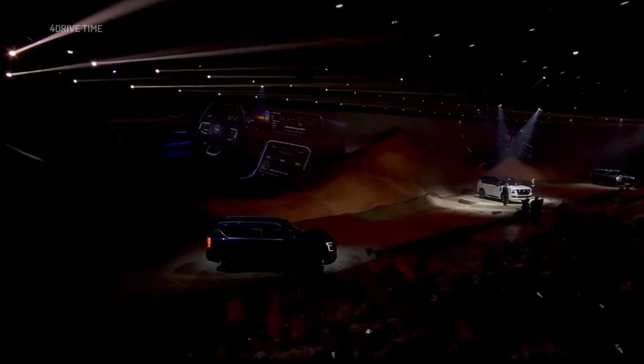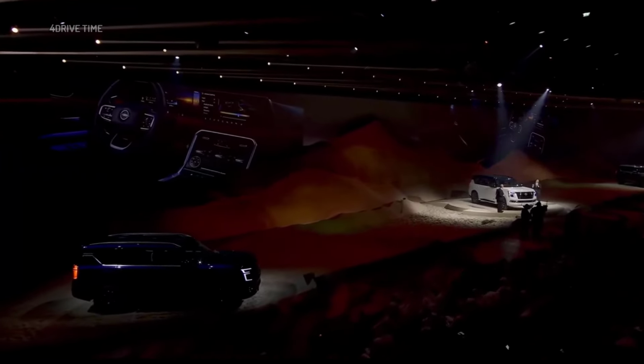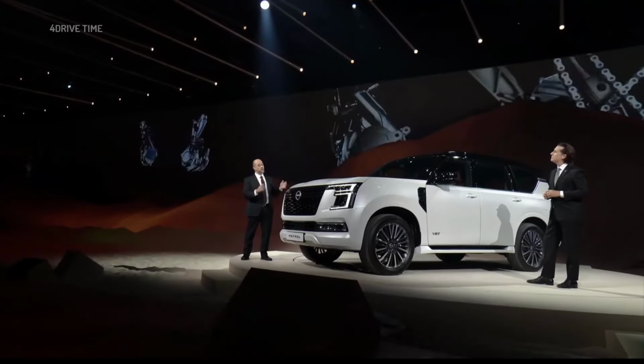I think they'll love the way it looks and the way it feels. But now, I'm going to turn the tables on you, Ivan, and I'd like to know a little bit of what's underneath the skin. Absolutely. So here it goes. Our first goal, Alfonso, with the new Patrol was to concentrate on the way it drives.